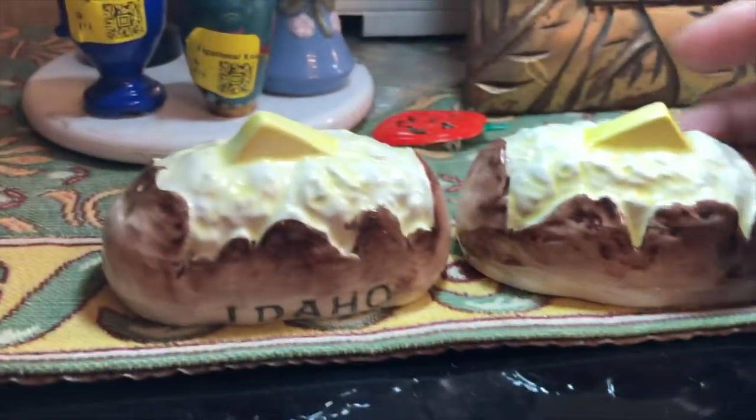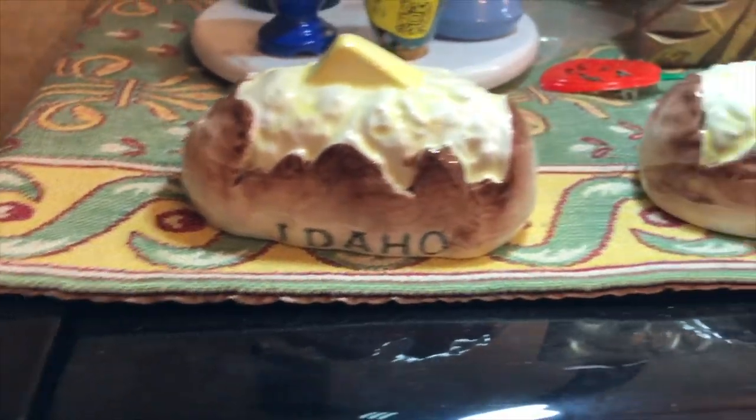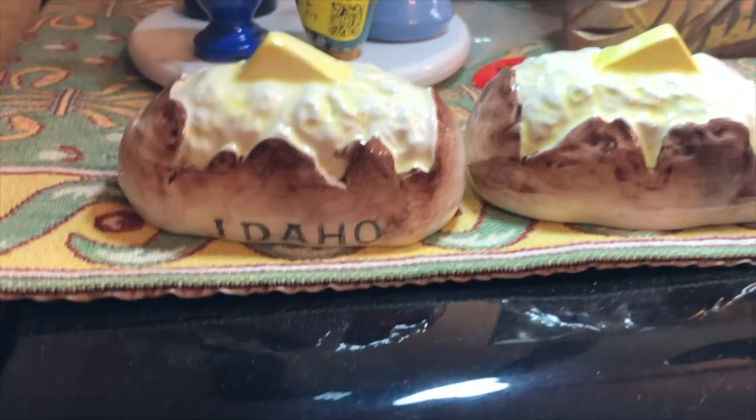This was the day of the discount. Salt and pepper shakers, they're not really my thing. I don't really sell many. I don't think I've ever sold any. I think I listed some that I have, and I think I still have them. They never sold. But they're really pretty.